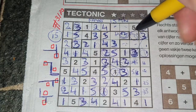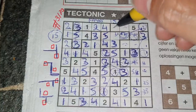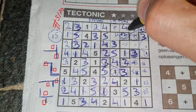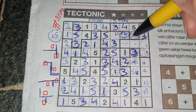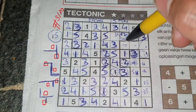So 2 boxes left, the 1 and the 2 goes in those 2 boxes as a pair. The other pair in this area should be for the numbers 3 and 4. We see here 4, no 4 there. 4 should be here, and a 3 goes there. Alright. That means that this box cannot be a 2 because we have a double 2 there.